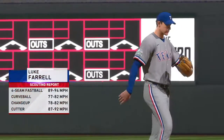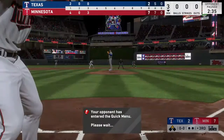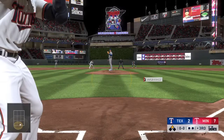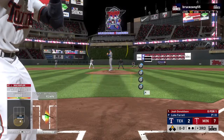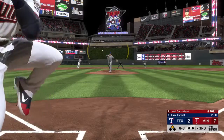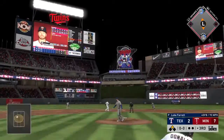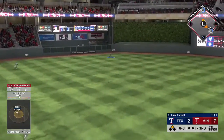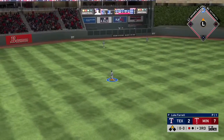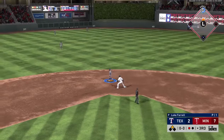Luke Farrell is going to come on to pitch here, and in just the 3rd inning, you have to think he'll be asked to eat some innings. Here's the third baseman, Josh Donaldson. High fly ball out to straightaway center. Santana has to roam straight back, but he has it for the first out.